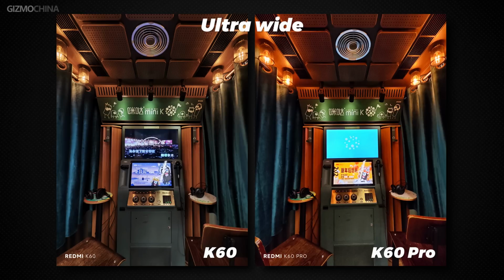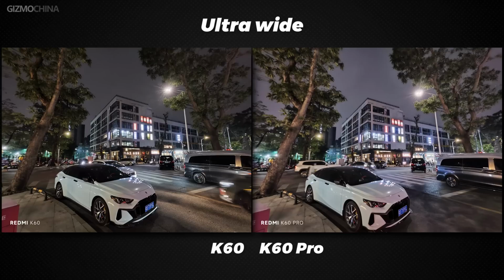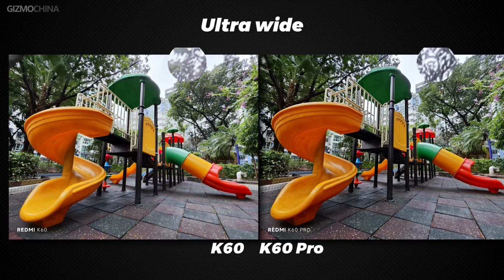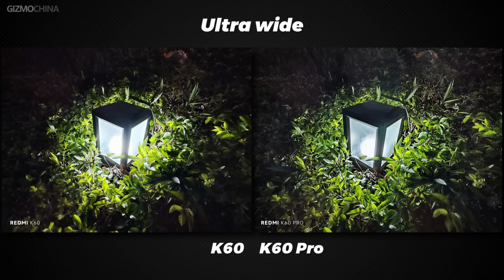Since the ISP of the Snapdragon 8 Gen 2 is stronger than the previous generation, the K60 Pro should be stronger than the standard version's ultra-wide camera even with the same sensor, right? The truth is it will indeed be better, but not significantly. Less sharpening effect and a little better clarity in dark light. Less purple fringing and easier to activate HDR. But this is only visible after zooming in, and in general, I think the improvement is relatively small. A better sensor may be a better choice to improve image quality.